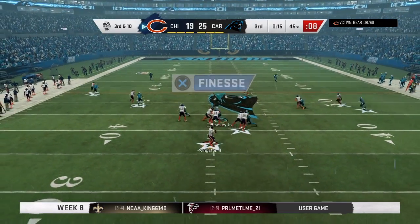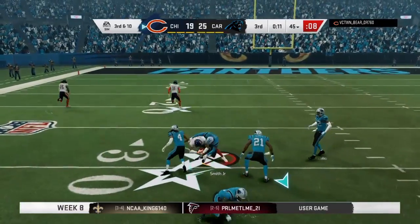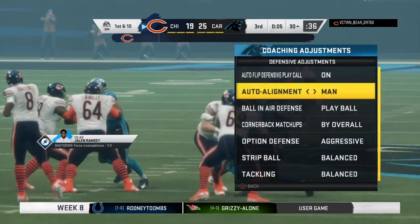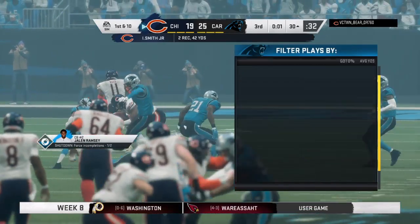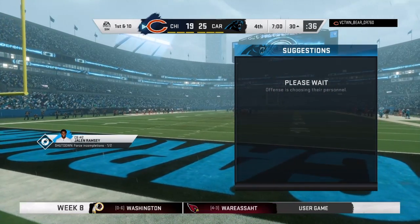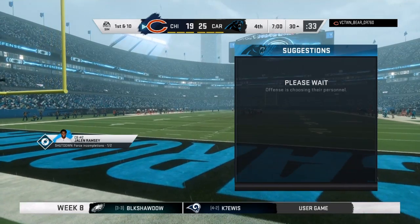Pressure drops off as they'll look to throw. And that's caught by Smith. And he's got this to the 30 before being taken down. How about 25 yards on third down? They'll take it. It's a gain of 25 yards. First down. And we're back now in Charlotte. It's Bears football, but they trail on the scoreboard as we get set to bring you the fourth quarter.